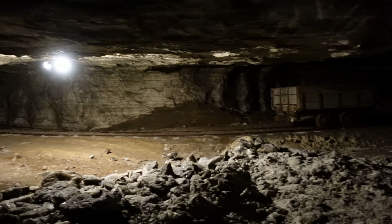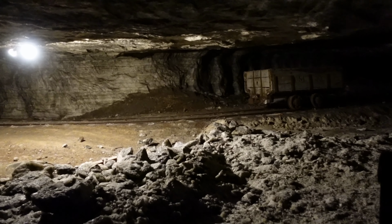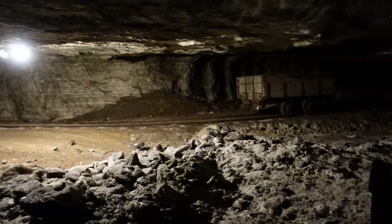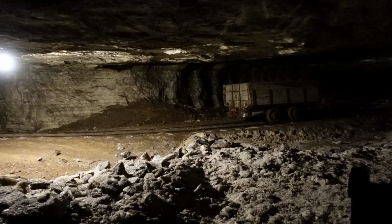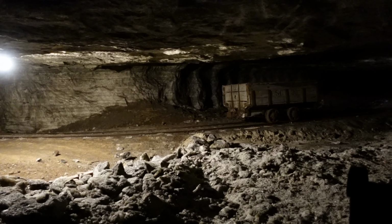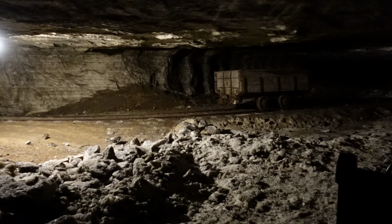This section of the mine is no longer used as part of the active mining operation and is left for visitors to get a glimpse into the salt world. This rail and minecart are original pieces from when mining was full steam ahead in this area.